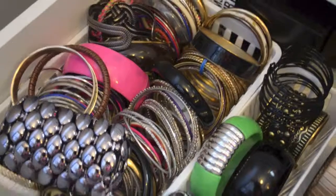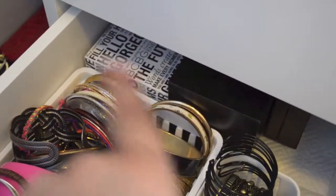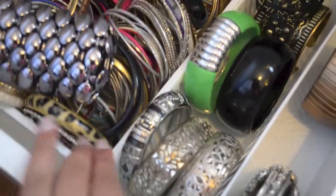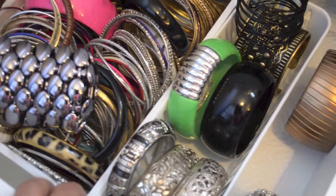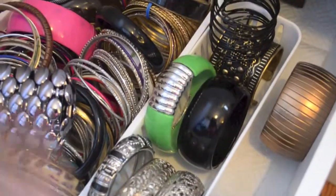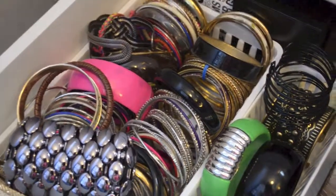Alright, so this drawer just has bracelets and a couple of my watches there. It's a BCBG watch, a Michael Kors watch back there. This is all bracelets. Again, these are dollar store containers, little baskets, shelves, whatever that I put everything into, to have it look nice and organized.